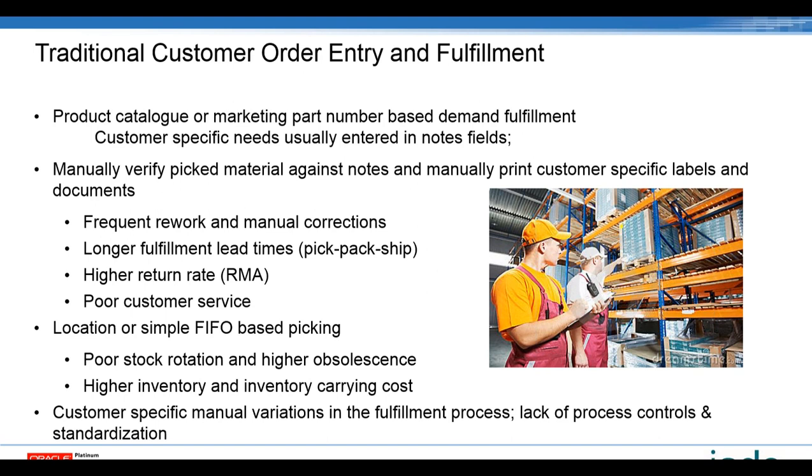Customer-specific manual variations in the fulfillment process: you would see any customer-specific requirements in the traditional fulfillment process are entered in your order notes, and somebody will have to read it on the pick slip and then make changes to their material allocation process. So I would call that a lack of process controls and standardization, because somebody may write it differently, somebody may perceive it differently. So there may be a lot of confusion in your overall order to cash process.